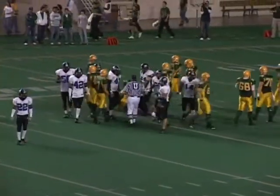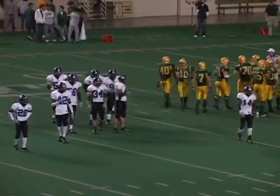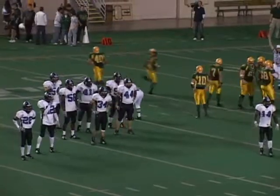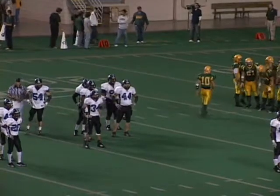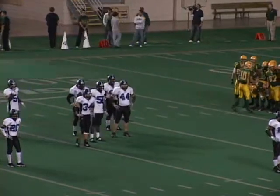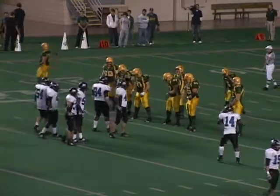Now that's what I was talking about. If they had come out in the first half and did that, it seems that Grand Valley's most vulnerable weakness would be their defensive line. Northern should have exposed that earlier in the game, but there's no time like now to get that running game going. 2nd and 5.